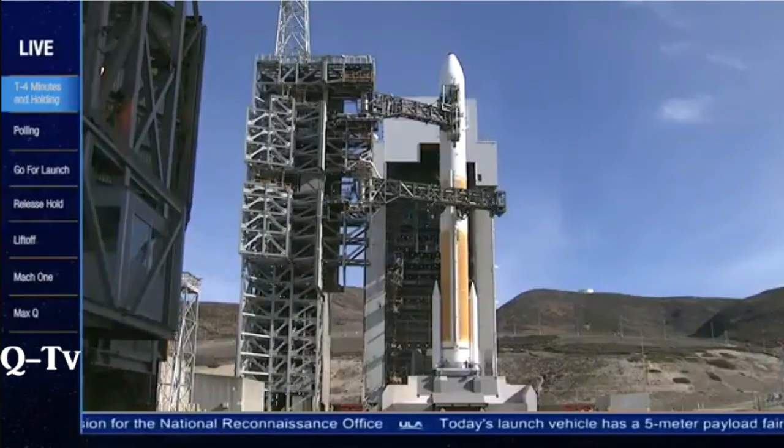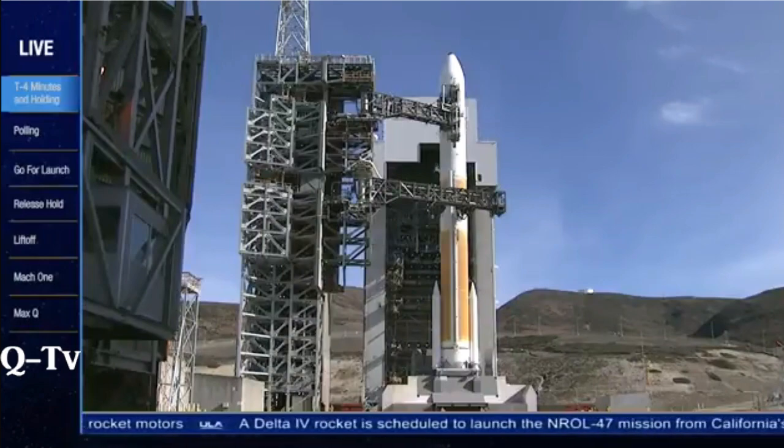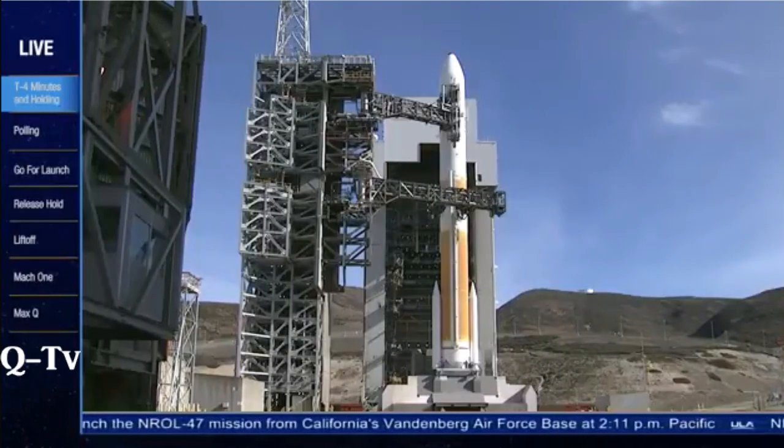RC, LC, net 1. LC, RC. The range can support. So RC, LC, verify range ready for FTF open loop test. The range said they'll be ready for that at 2105 Zulu. Roger, 2105 Zulu.